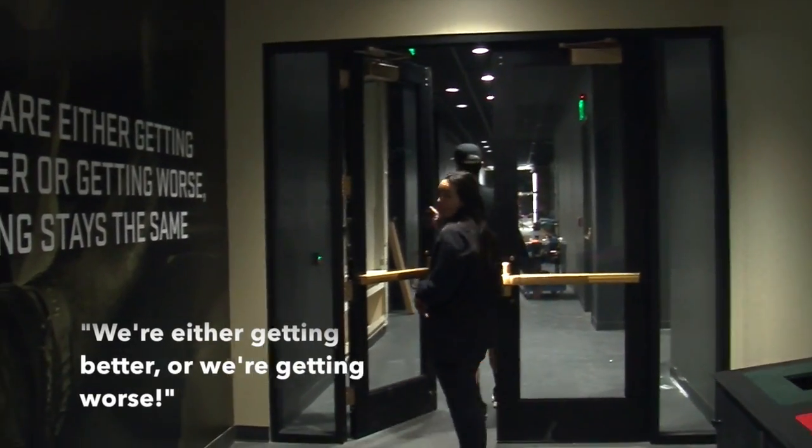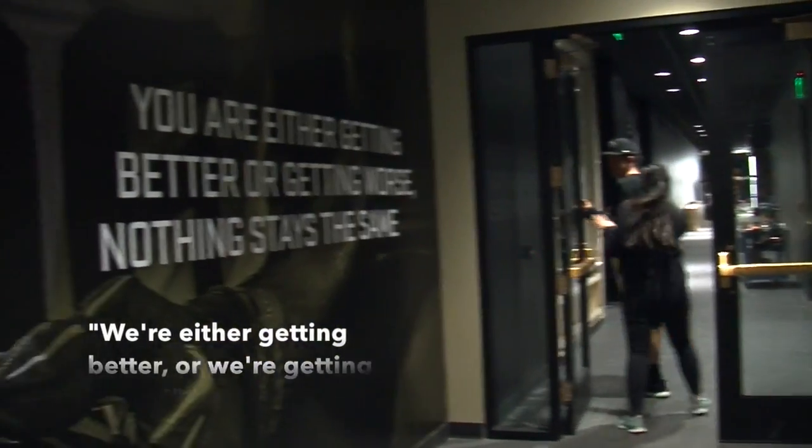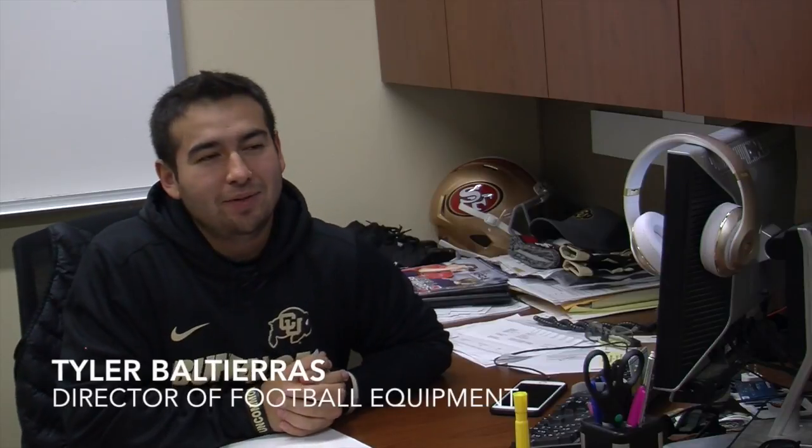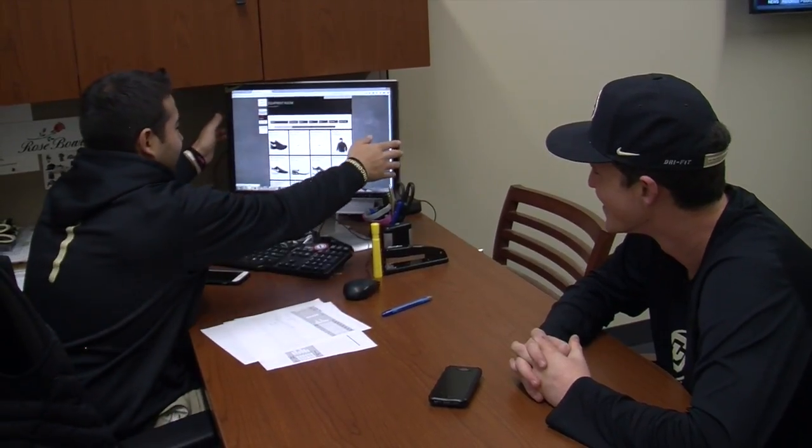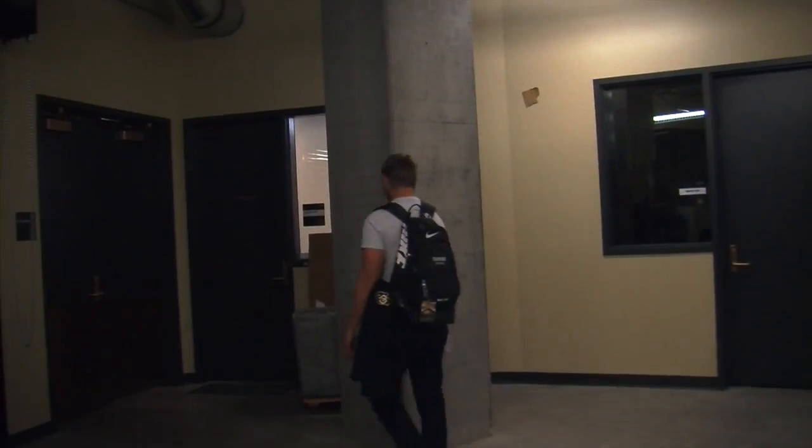You're either getting better or getting worse. My favorite part of the day probably would be when we get here in the morning and all the student managers are smiling, they're ready to go, they're ready to work. And after a long morning of work, these Buffs are off to class.